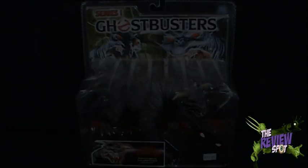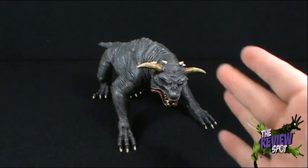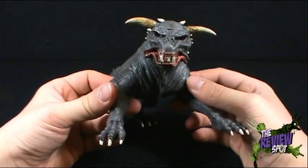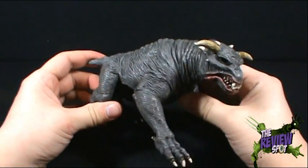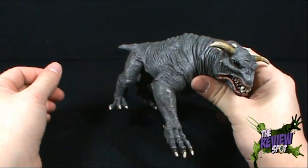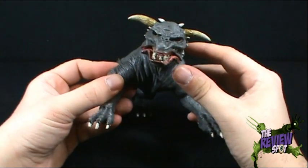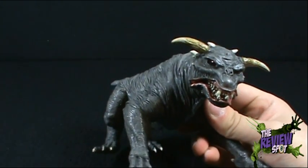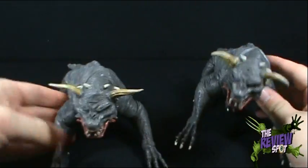Woo! And if you guys are still with us, we've now opened up Zuul and we have it out of package. The terror dog shares for the most part the exact same body as the Vince Clortho. The only mild difference is that of the head. Why don't we actually just bring in the other terror dog? You guys can have a look.